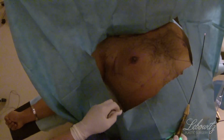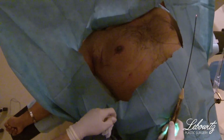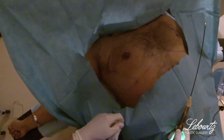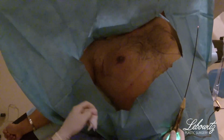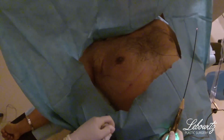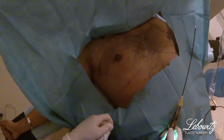This is Dr. Jonathan Lebowitz at Lebowitz Plastic Surgery, located in Huntington, Long Island, New York, and today we are doing gynecomastia surgery on a gentleman who has a combination of excess chest fat and also male breast. Today we are doing smart liposuction to melt the fat and tighten the skin of the chest.